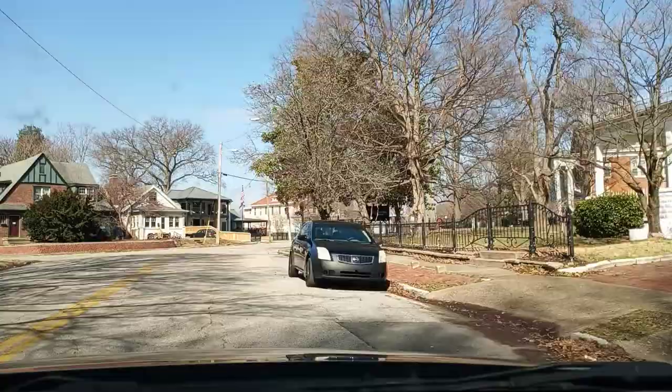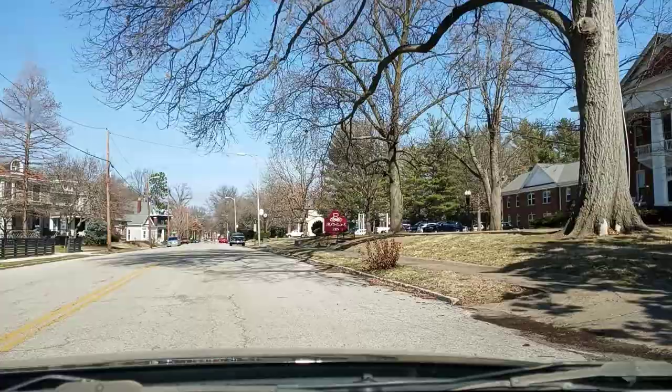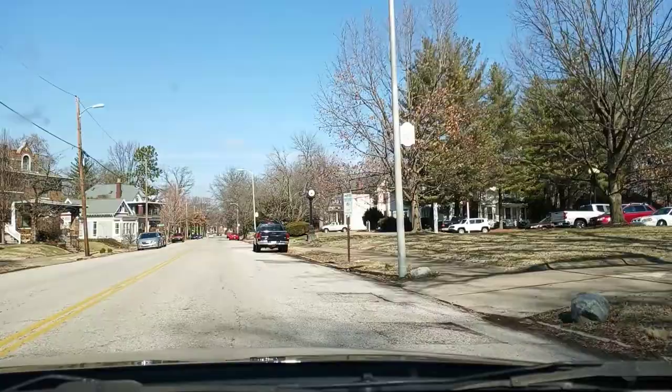See, that's one major downside of living in a historic district, or some of the requirements that you might have to adhere to if you choose to renovate a historic house, a house in a historic district.